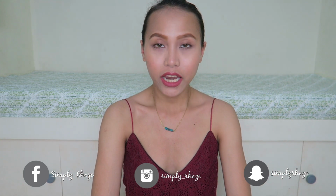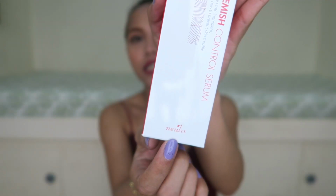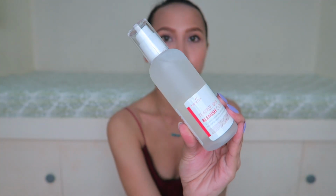Yeah, we're good. Anyway, papakita ko muna first yung mga natanggap ko na skincare product from Neulii. That is the spelling right there. Hindi ko alam if I'm pronouncing it right, but they sent me 5 serums, you guys. So I have different kinds of serums here. I have the Tea Tree BHA Blemish Control. Ganito yung blemish serum. So red siya. Maganda siya, diba? Kung ngayon may blemishes ka, gagamitin mo yung blemish serum.